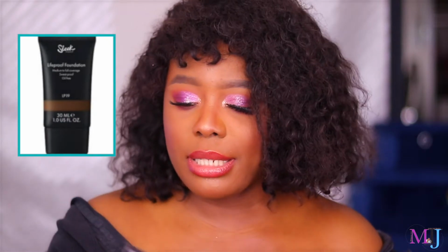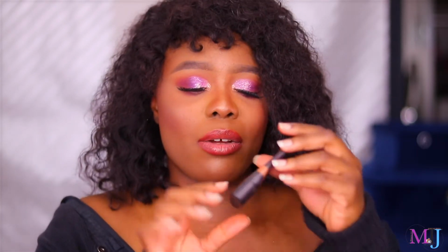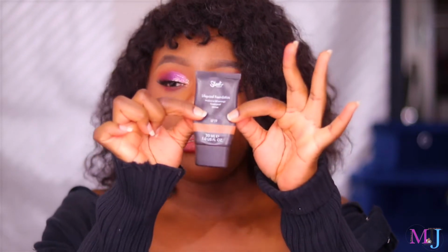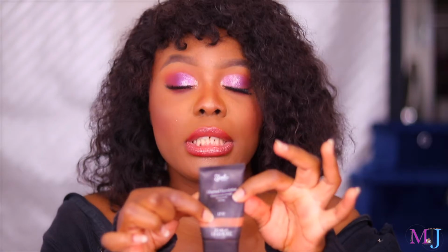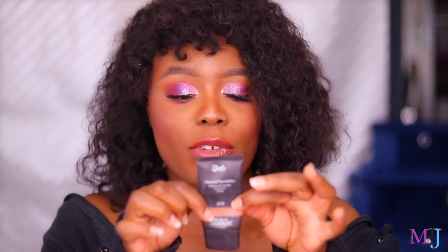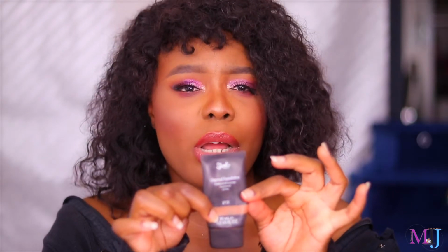I love it. We have got the Sleek Lifeproof foundation. This one right here, you guys know I've cried about this. I've cried about this, not with tears. I've done an inward cry because it kept finishing. There's one more application left in here that I'm just leaving for a rainy day, and I think I might wear it. It's going to finish this coming week because I'm going to wear it at a wedding. I think I've made up my mind. That's what I'm going to wear at a wedding.